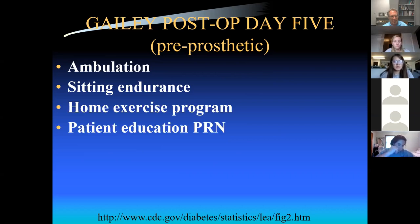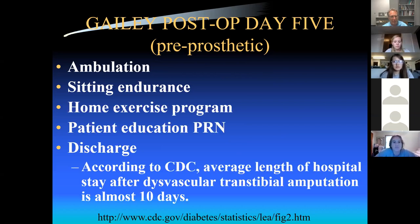Okay, increasing their endurance and their strength as time goes on. And the Gailey protocol, named for Robert Gailey, who is probably the physical therapist who's done the most research about rehabilitation of people with amputation and using prostheses. According to that protocol, they are discharged 5 days after. However, according to the CDC, the average length of hospital stay after dysvascular transtibial amputation is 9 or 10 days.